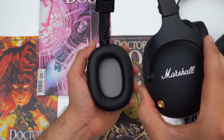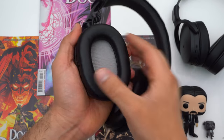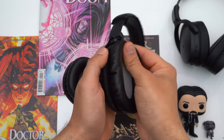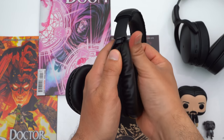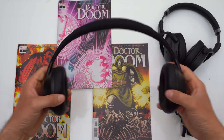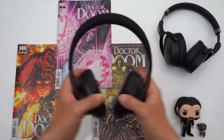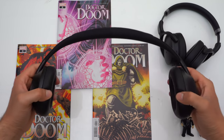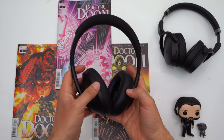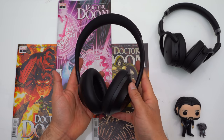And the Marshalls are a nice middle ground here. They're more spacious than the Sonys, but they might not fit extra large ears or ears that stick out a lot, like the Bose can. But something that I do gotta point out about the Bose is that they have the most clamping force here. They're not gonna squeeze your head like the Beats Solo Pro do, but if you have a larger head like I do, then you might think they're a little tight.